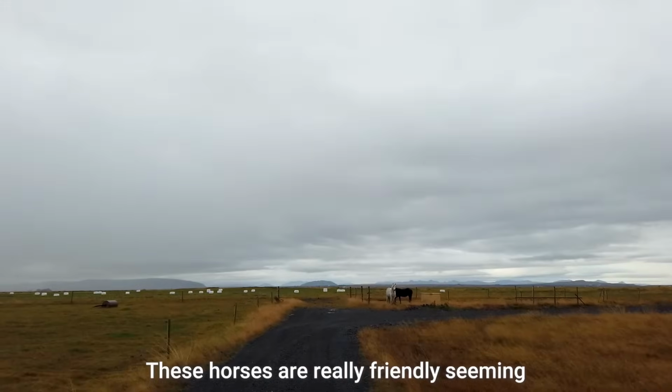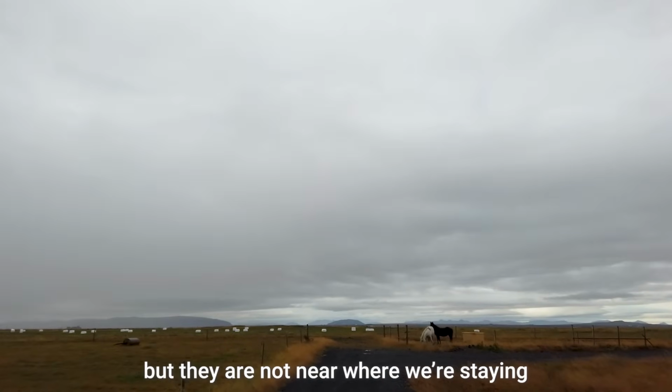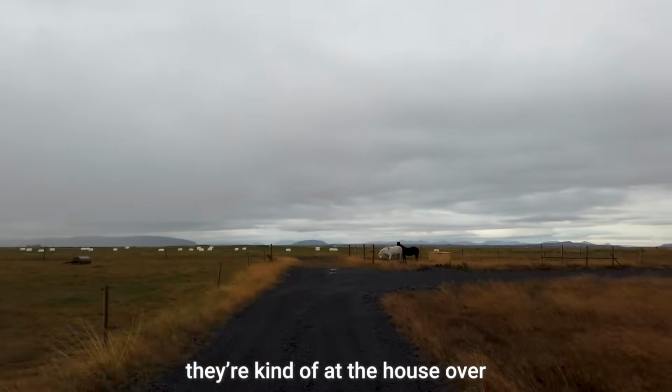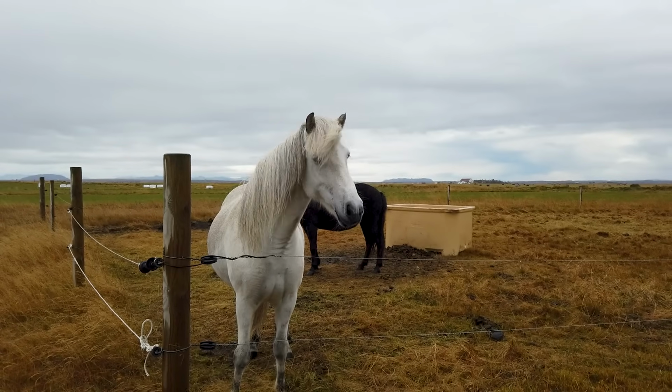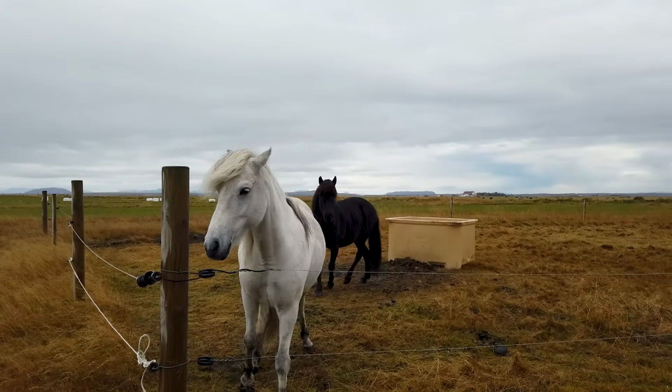These horses are really friendly seeming, but they are not near where we're staying. They're kind of at the house over. And yeah, I'm just going to say hi really briefly. Hey. Hello.